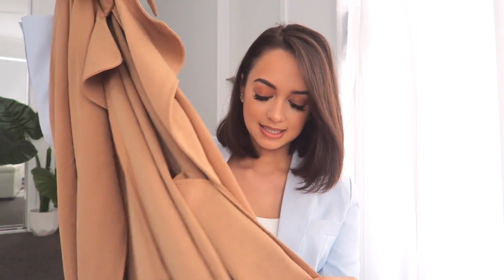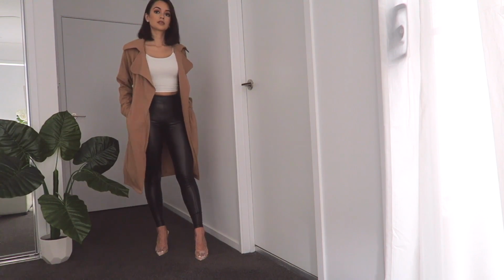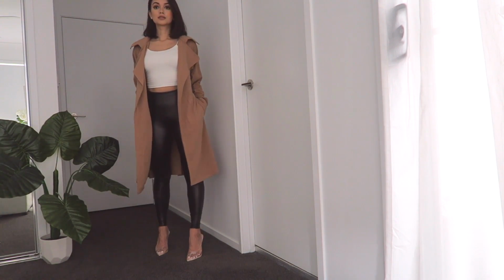Last but not least, I actually picked up this trench coat. Now it's not like a heavy trench coat like you would expect a trench coat to be. It's a little bit more lightweight. It's not going to look flattering as I'm holding it up, but obviously you guys will see how it looks when I have it on. But this is called the Check Your Coat trench coat in the color Camel.